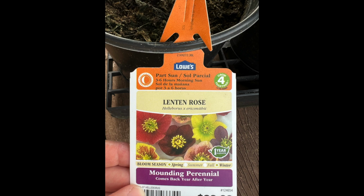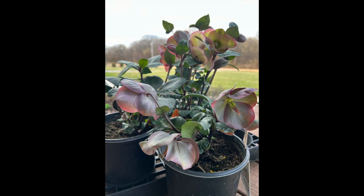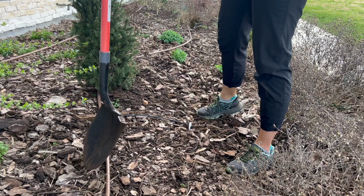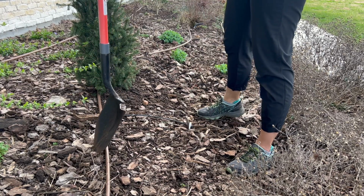I planted 3 of these today. I got them at Lowe's. You could get them at big box stores or at nurseries. They are a little bit expensive, but they are almost like a vintage flower. They're long-lasting, perennial, and semi-evergreen or mostly evergreen depending on how cold your winters get, and like I said, they bloom super early.